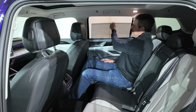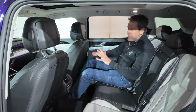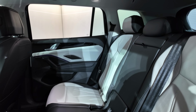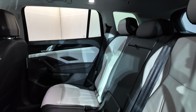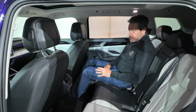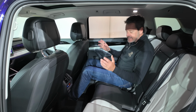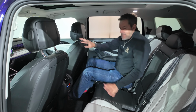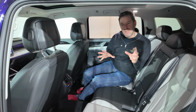I've got window blinds to make it look lovely. This is the elegant spec, so it's got some really nice contrast colours. Some of the cars that are here are very kind of dark and all black interior. I really like this contrasted paler colours. I've got 7-zone climate control, heated seats in the rear, lots of charge points, everything I need. But this is a 5-seater.